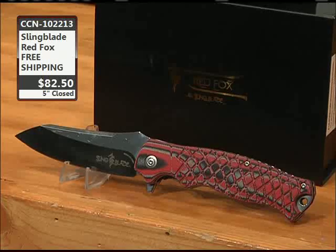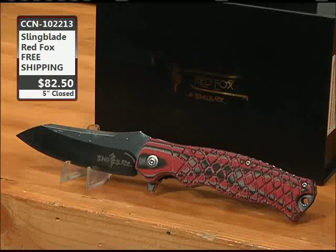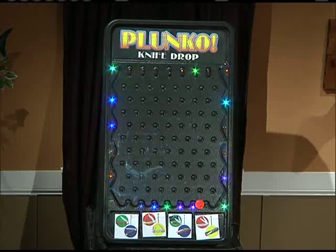$82.50 is your price on Cutlery Corner Network, and we're going to include free shipping. Let me say it again, free shipping. Retail is $220. And by the way, since it's reached $50, you'll get a trapper, a two-blade trapper also.